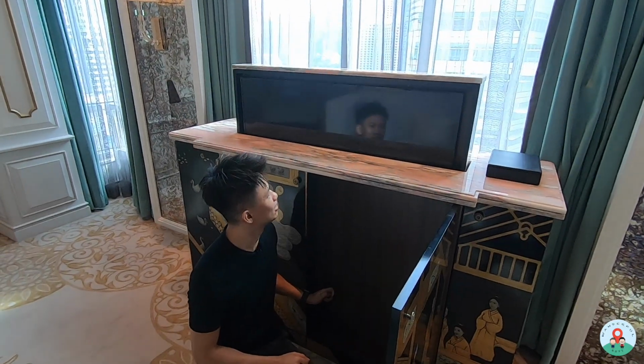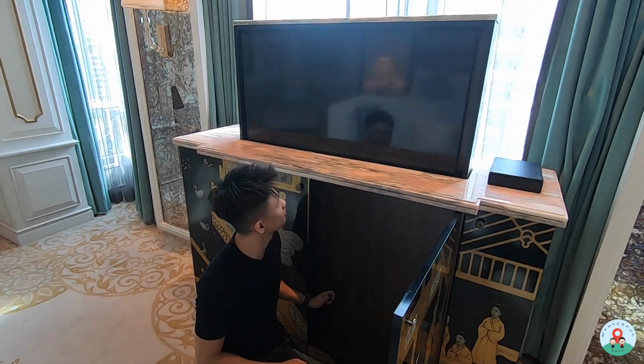Yeah, and also the television in the room, you have to press a button, which is very, very slow. It was supposed to be a remote control, but I think they misplaced the remote, so you have to manually press and hold this particular switch and wait for about 20 seconds or so for the television to elevate, to come up. So that's one thing.